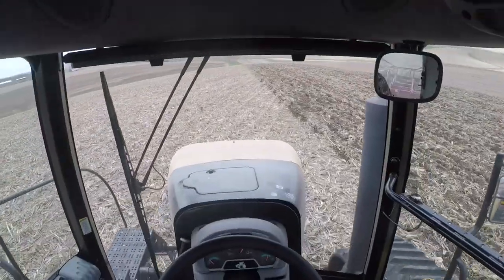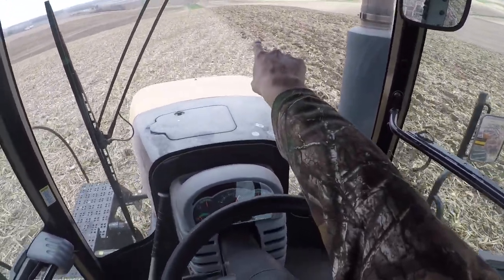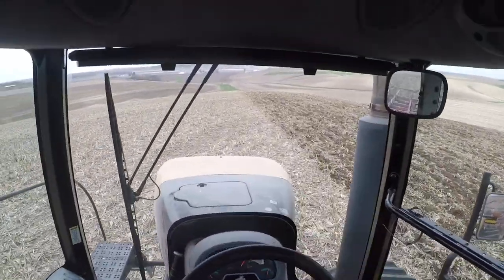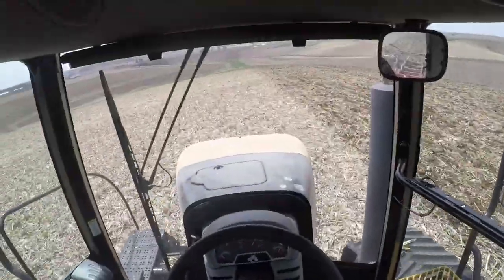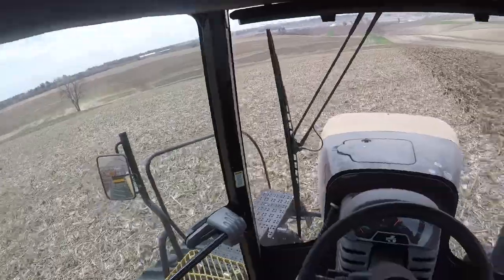So we're in our back 40. Our home place is right there. Well, you can see it right there. So I'm right up on top of our big hill, just chiseling away. Yeah, Brian and Richard are doing anhydrous some more.